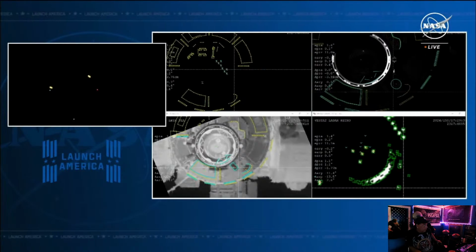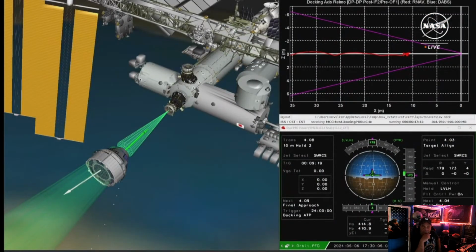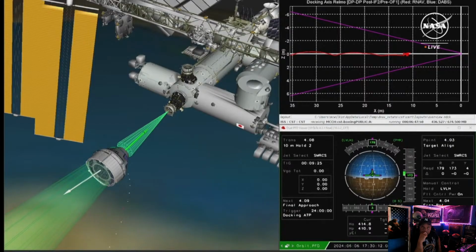Starliner Houston on the big loop. You are go to command final approach with tap stop 4, OFM trigger next. Here we go. Here comes the safe, putting in the trigger next. Tap stop 4.